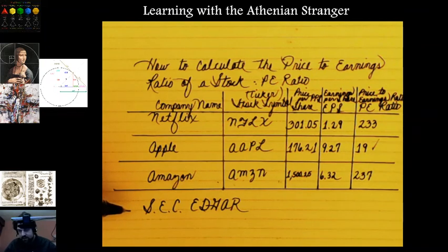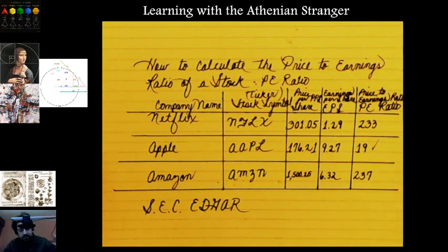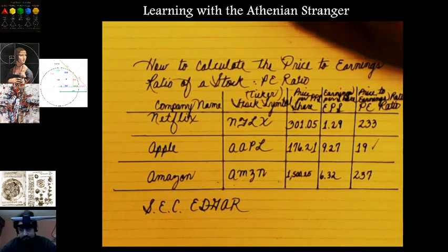But again, just as an isolated case, and in order to learn how to find financial data on the SEC's EDGAR database, I hope this was helpful in taking a first step toward learning how to choose a stock.